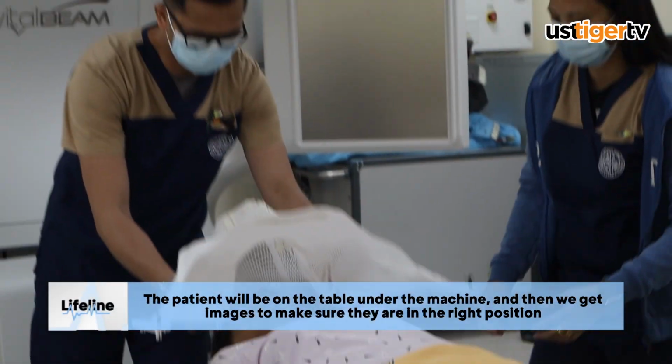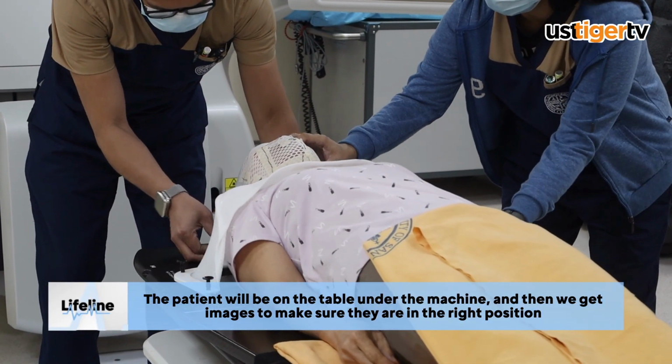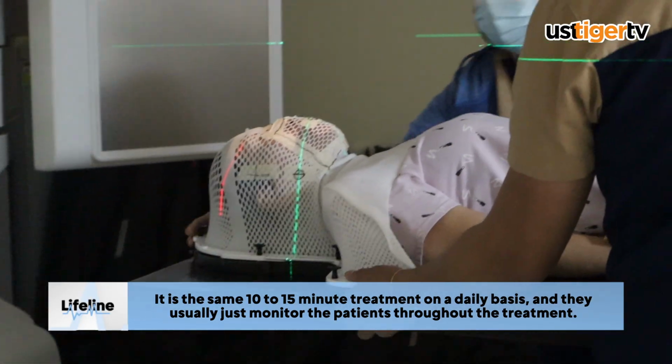And then on a daily basis, the patient will undergo the treatment with our radiation therapists. They set up the patient on the table under the machine, and then we get images to make sure they're in the right position, and then we deliver the treatment. So it's the same 10 to 15 minute treatment on a daily basis, and they usually just monitor the patients throughout the treatment to make sure they're doing well.